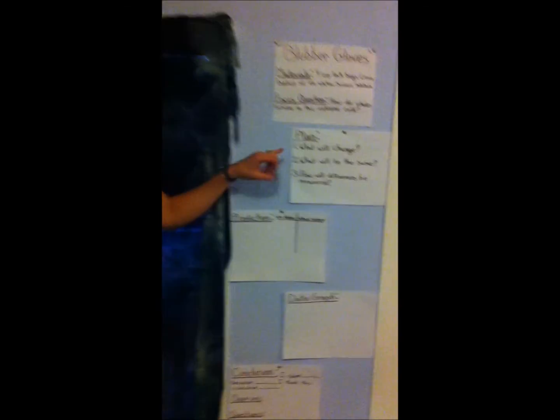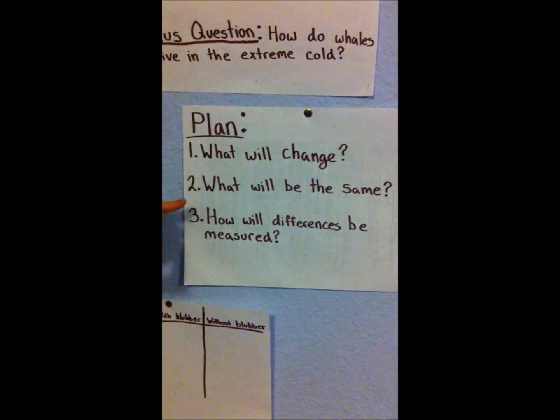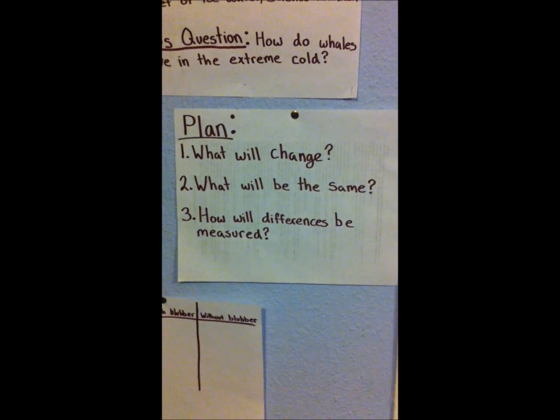Please pull out your science notebook and write your general plan, which will include what we will change, what will be the same, and how the differences will be measured. You can pause the video and we'll go on to the next step.